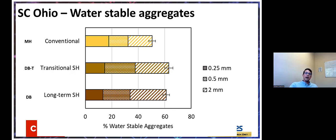And then to explain this aggregate measurement a little bit, basically in a healthy soil, what we want to see is a lot of large, stable aggregates. So in the way this graph is set up, the large aggregates are shown in sort of the diagonal crossing here. It's that 2 millimeter size class. And then we have smaller aggregates, 0.5 millimeter or 0.25 millimeter. So in a healthy soil, what we want is a lot of aggregates in that large 2 millimeter size class. And so that's the portion of this bar we should really be focused on.